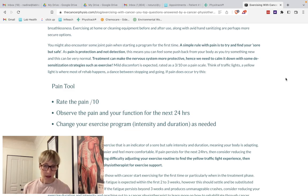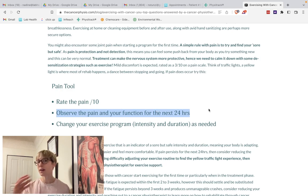One of these tools I like to call the sore but safe. And I talk about this 10 times a day. Sore but safe is a way to gauge if what you're doing is healthy and manageable for your body. So if you feel a pain or you feel a symptom, like a sore shoulder, you rate the pain out of 10. You then observe the pain and your function for the next 24 hours, okay? And if your function or pain got worse, you go back to that activity and you halve it. So you just make it less intense, or you do a smaller dose.